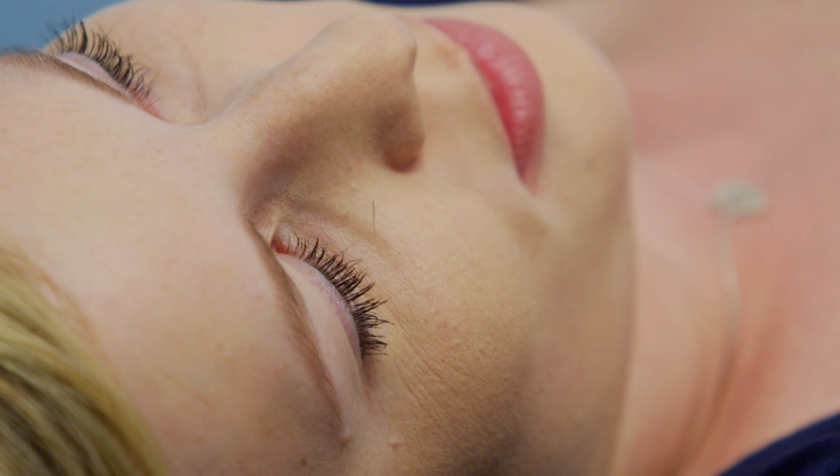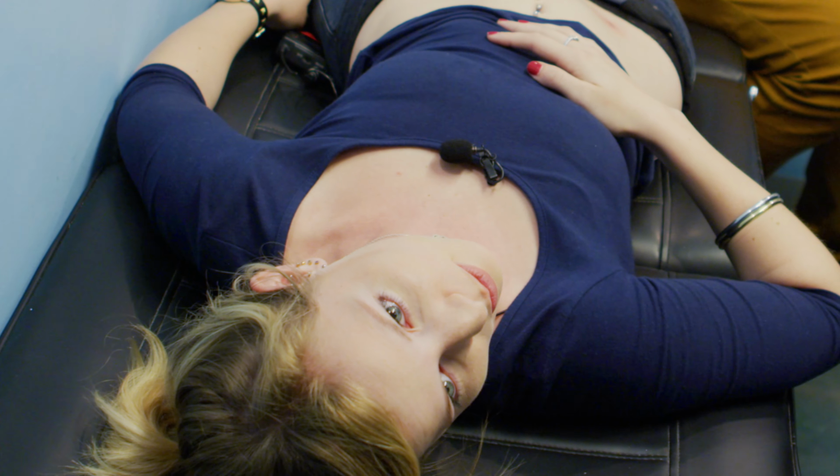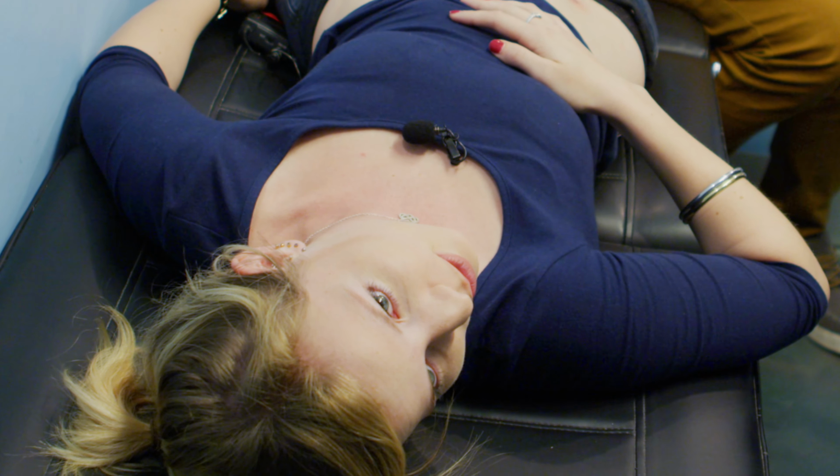Except for changing the tops too soon. I've learned my lesson. Yeah. A lot less painful than I thought it would be. I've caught it on my jeans and that hurts more. It's very fast, quite pain-free.